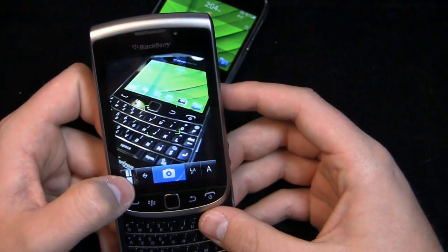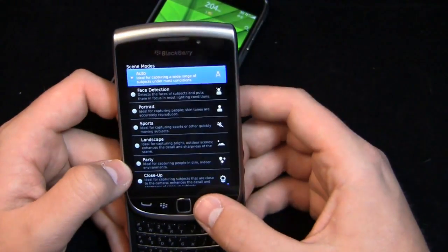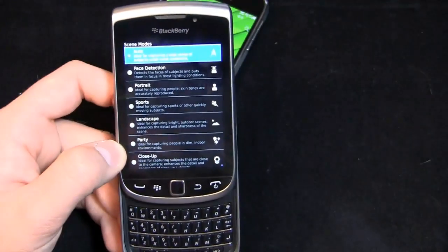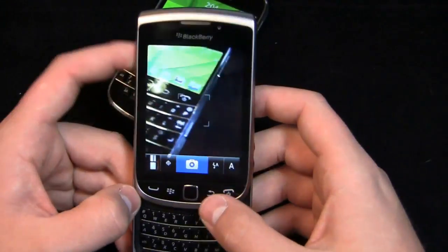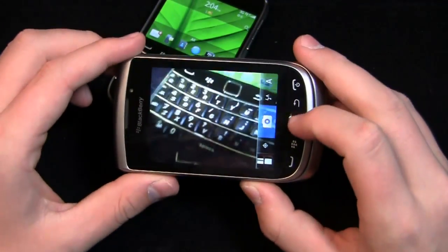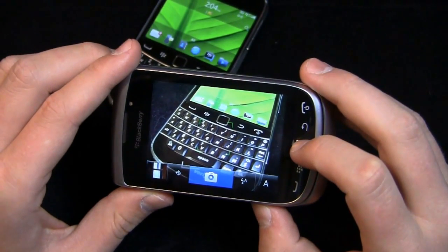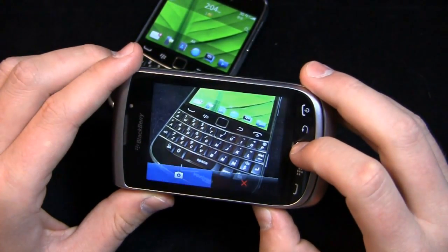And then over here I can access my pictures, I can turn on GPS, I can turn on flash, and I can go into scene modes, which brings up auto, face detection, portrait, sports, landscape, things of that nature if I wanted to customize the pictures. I'm going to go ahead and close this, and then I'm going to bring it up, and I can either tap the display or I can press the trackpad, and we'll take a picture.